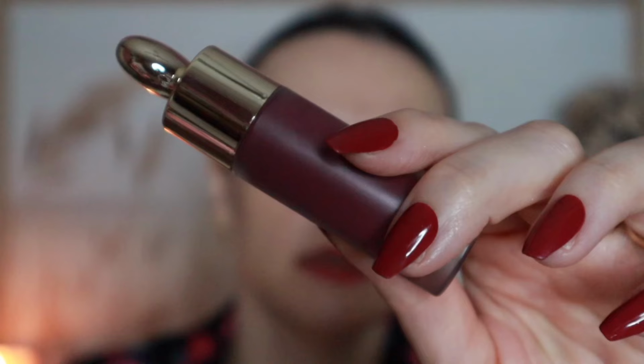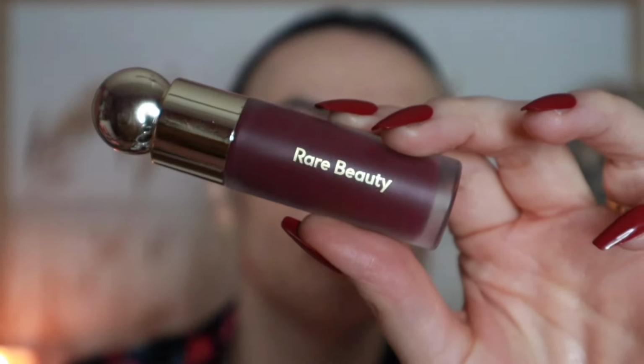Okay, the blush I'm going to go in with is this one from Rare Beauty. This is one of the Soft Pinch liquid blushes. This one is in the shade Fake. And look how deep that is. It's gorgeous. It is so gorgeous. I wore it one day last week and it's so stunning. The only thing I don't like about this is that it's matte.